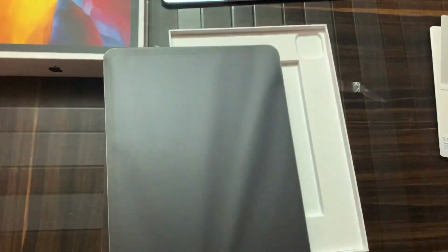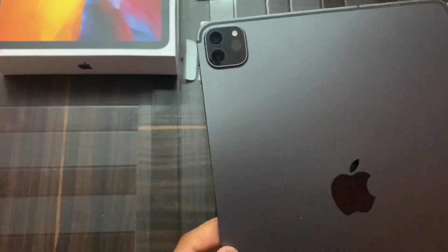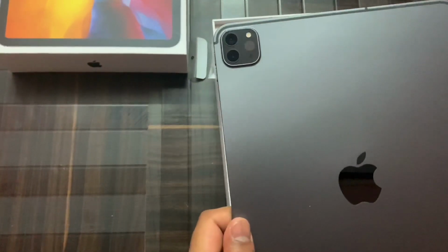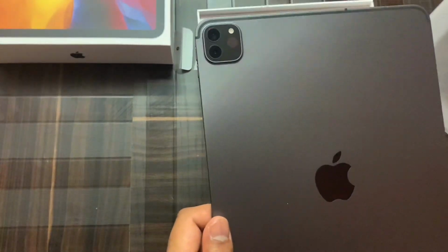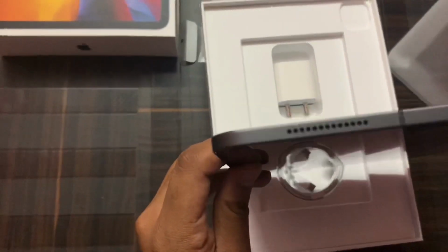Let me quickly open this up. So this comes with the A12Z Bionic processor, octa-core processor. With a USB-C slot. This is the antenna for the cellular version. It's got a 13 megapixel rear camera with a flash. There's USB-C type connection, as you can see.